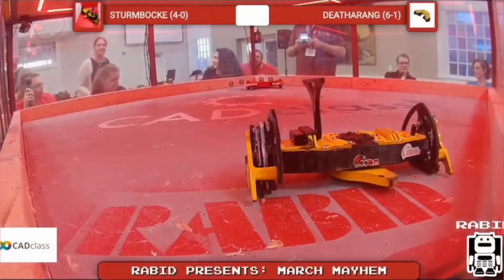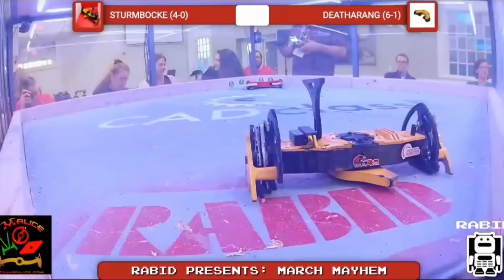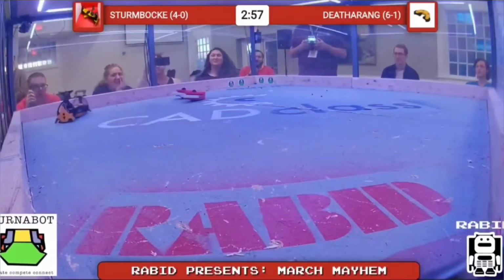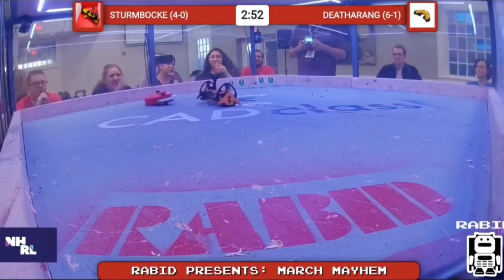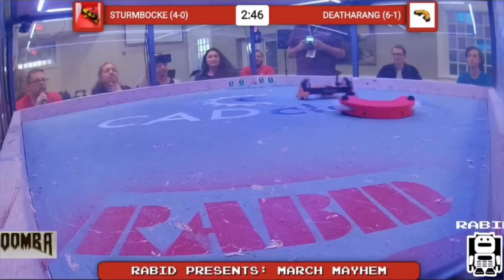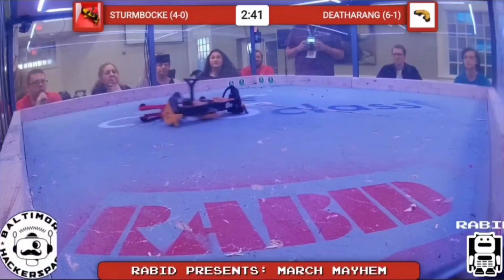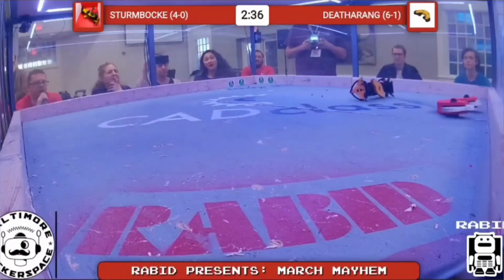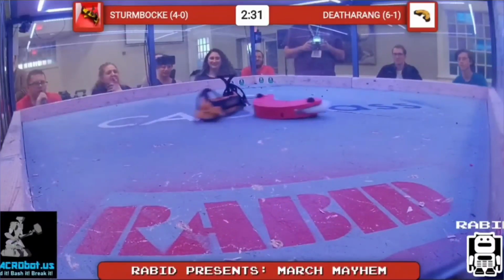So my last fight of the day is against Deatharang. This is a bristlebot with two weapons that weigh just as much as mine does, so he has a lot of firepower. The drive is extremely good and very fast for a bristlebot. And honestly, I was very worried about this fight just because of how destructive those weapons are. His robot's very tough, and he's won quite a few competitions with this robot, so I was definitely worried, but also very excited to be fighting another robot that uses an alternative form of movement.